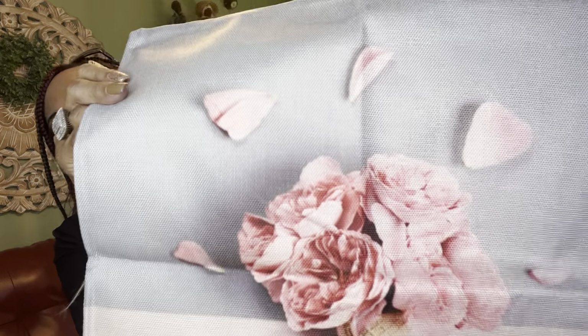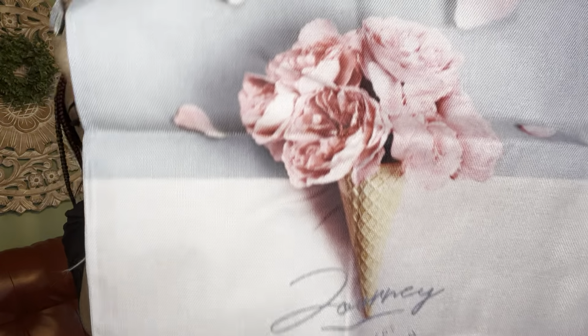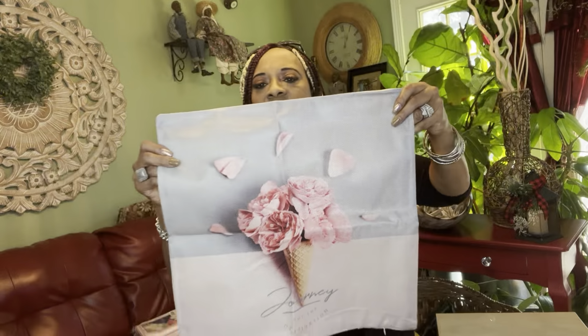I have this one here, says the same thing. Look, guys, isn't that nice? This is a pillow cover. That is really, really pretty. That is an ice cream cone, but the ice cream portion is roses. And I think it came in a set of three or four, but all of them are different.